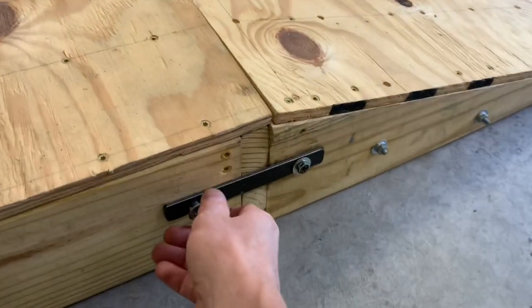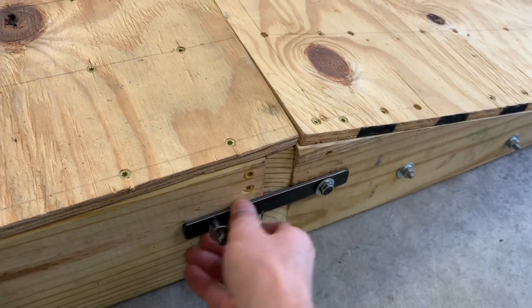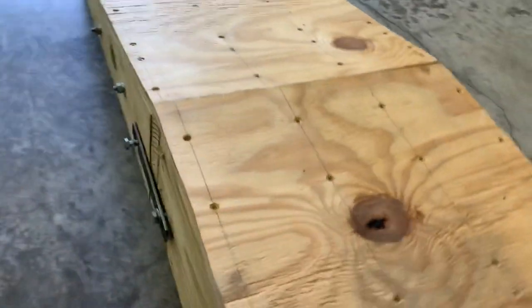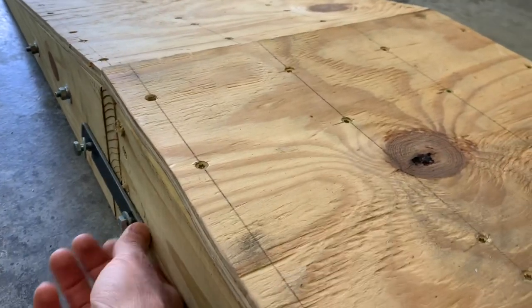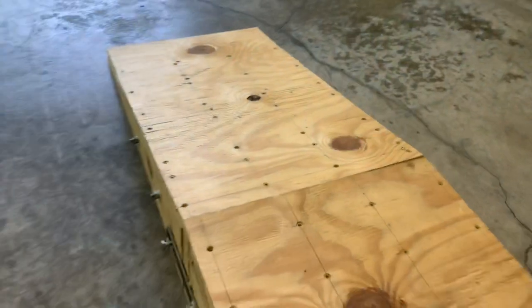He basically built this little ramp that he can take apart and then real quickly assemble. It's got little pieces of metal on each side that drops behind the washer right there and holds it in place, and then you can drive your car up on it.